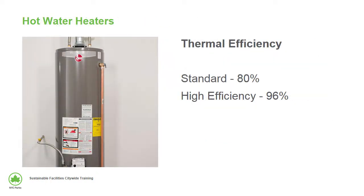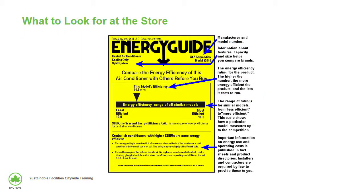The energy efficiency of hot water heaters is typically measured in thermal efficiency, a simple ratio of energy used to produce heat. The standard efficiency of most hot water heaters is 80%, but some models can go as high as 96%. You may recognize this sticker from the last two slides.